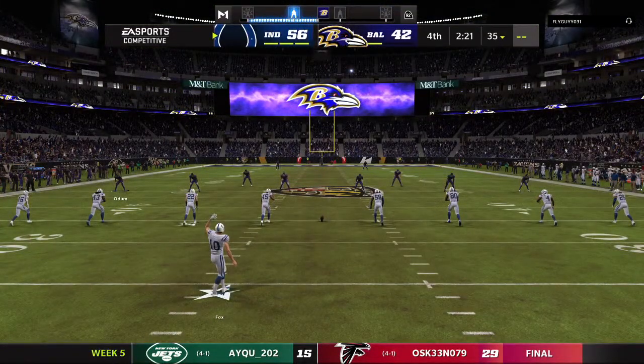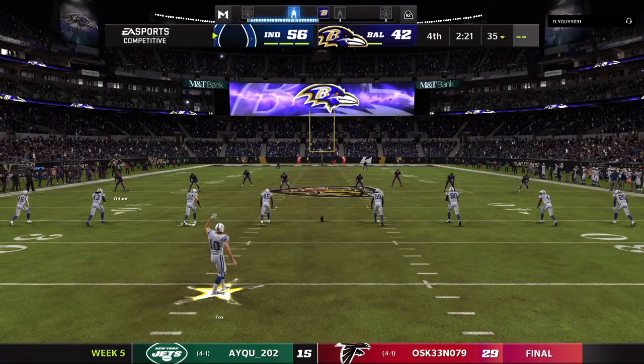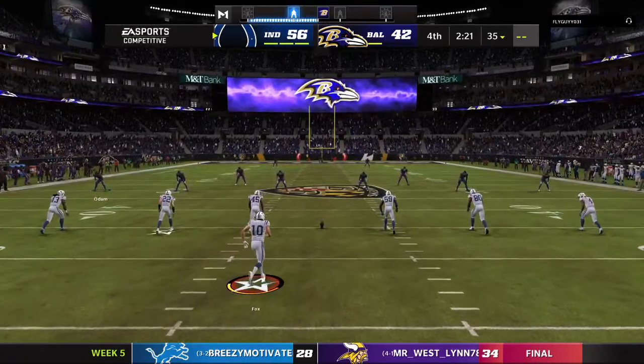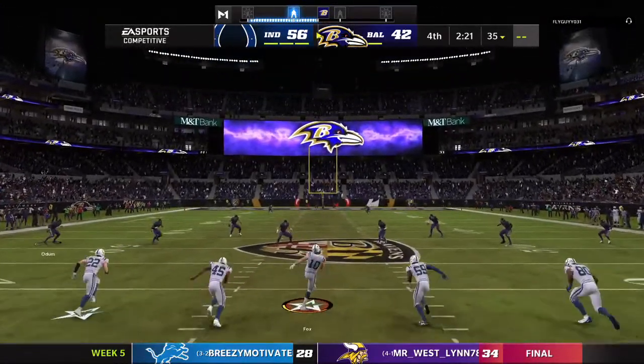Jack Fox set to kick off. The kickoff unit is out on the field, and they will send this one away.